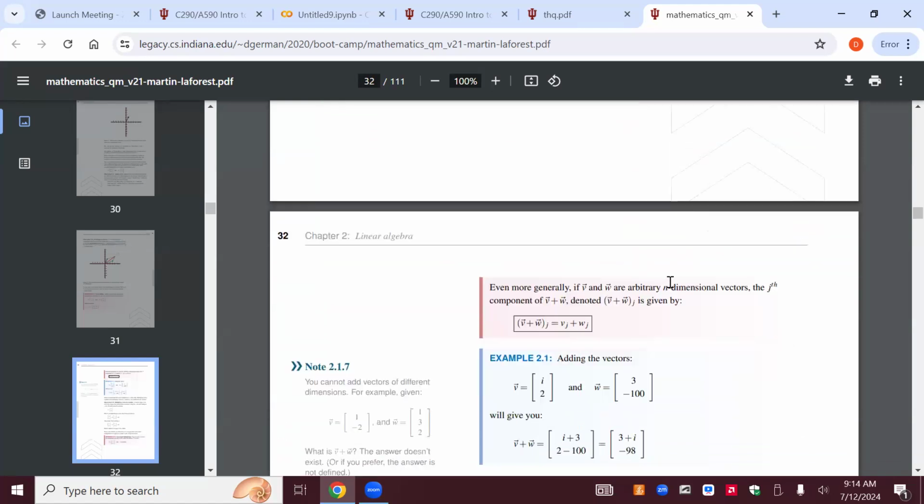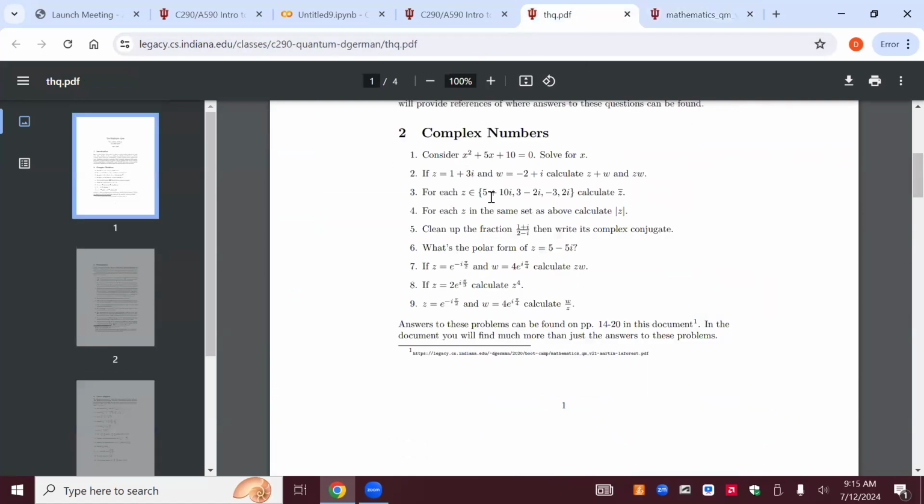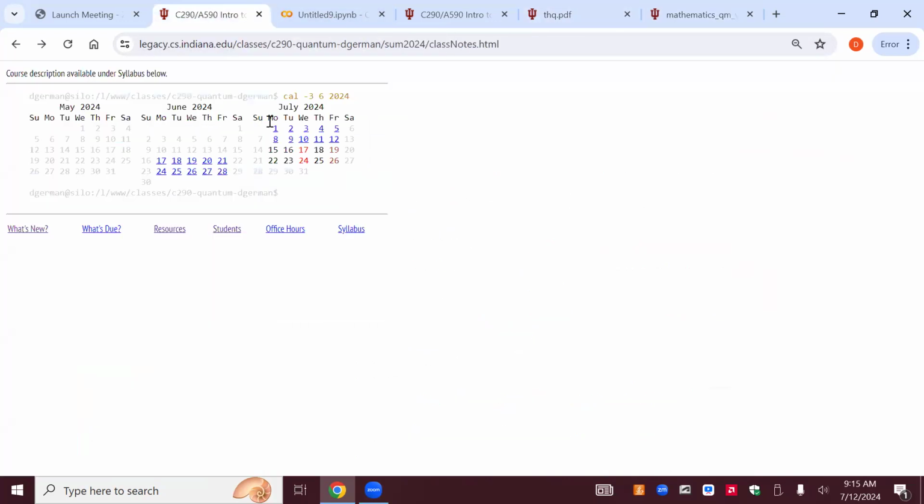You might also have trouble finding them, so I'm going to show you where they are, and then we'll move on. So look, this is an example. It's the first example. Now I don't know exactly if this is an example that I put inside here, but the first one says, add the vectors 1 over 2 and 3, negative 100. So I'm going to come back over here and say, what do you think that is?